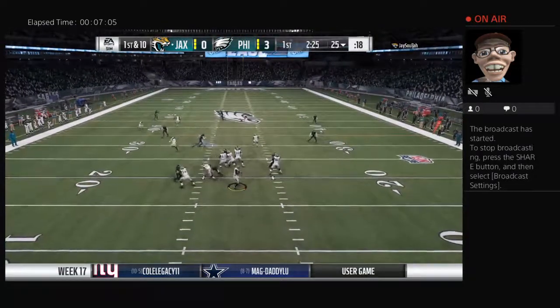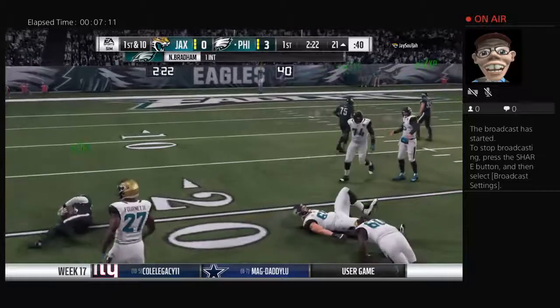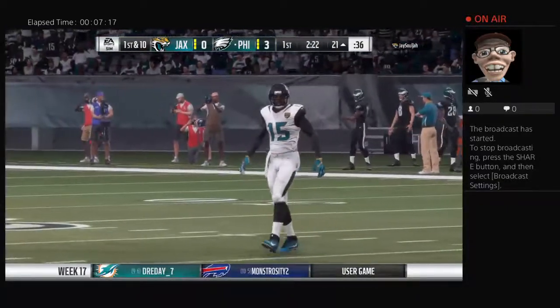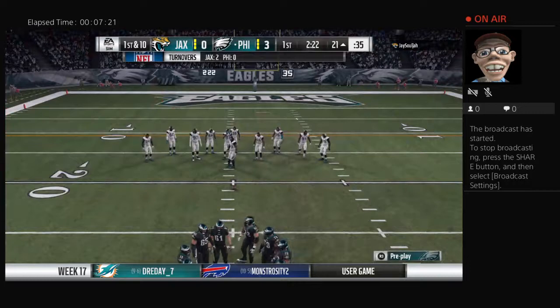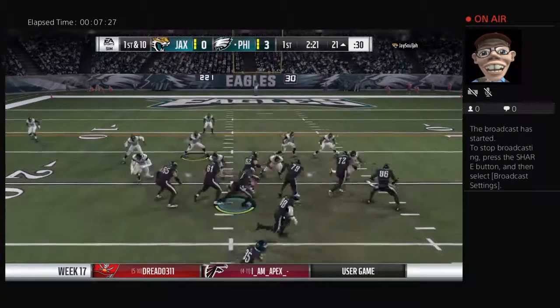Throwing on 1st down is Bortles. Into heavy traffic, and it's intercepted. Picked off by the linebacker, Nigel Bradham, and he's going to return it to the 21-yard line. Well, this wind is definitely going to be a factor as this game goes along. He's throwing straight into it here in the first quarter, and the ball fluttered on him a little bit. He'll definitely have to file that one away and make a mental note of it.